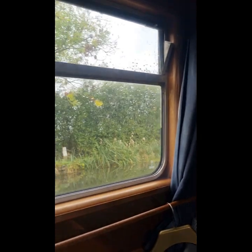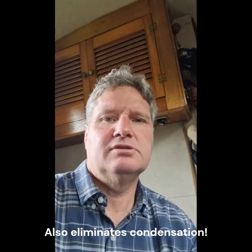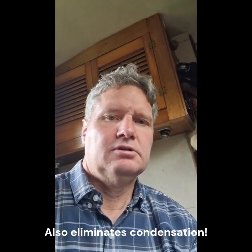It's all done. It took me about, you know, X amount of time, and it'll probably add over 1/3 to the energy efficiency of the boat. So, yeah, if you've got single glazed windows, then it's the way to go.